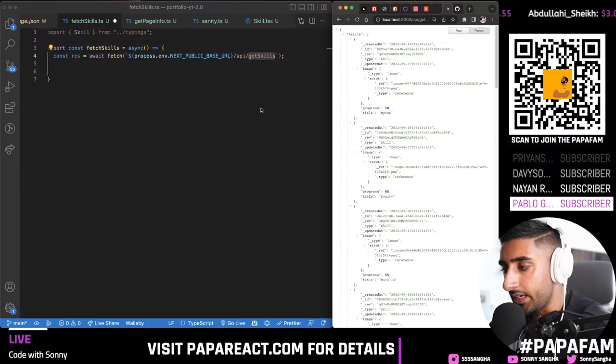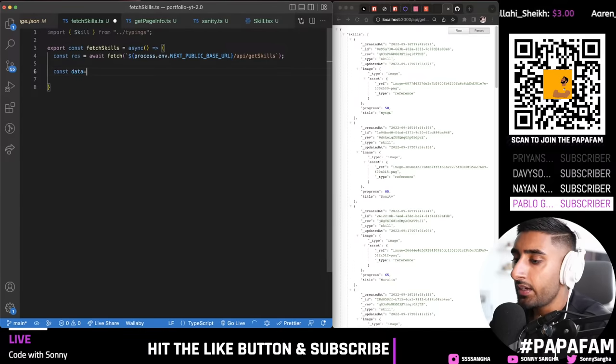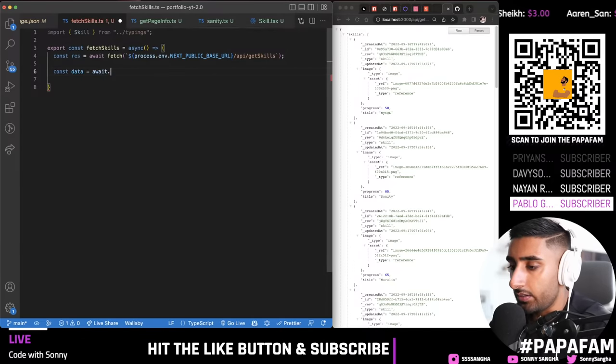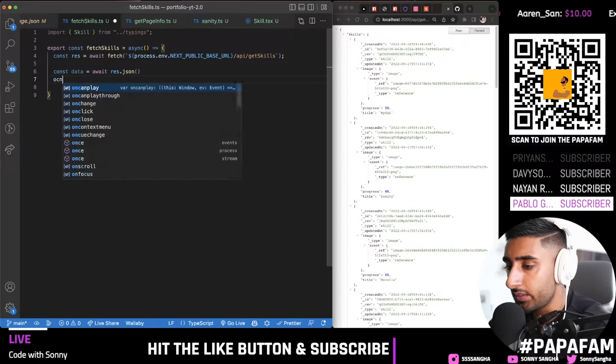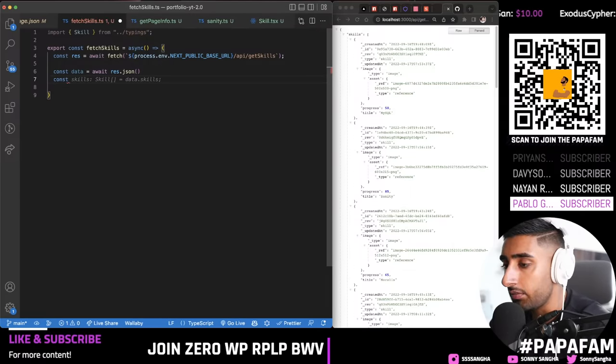So that's basically what's going to come back. And then what we're going to say is the data is going to be await res.json. So a very standard programming practice. If you find this confusing, join us over at 0 to 4 Stack Hero. I teach all this stuff inside out.